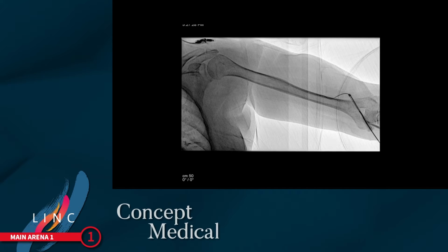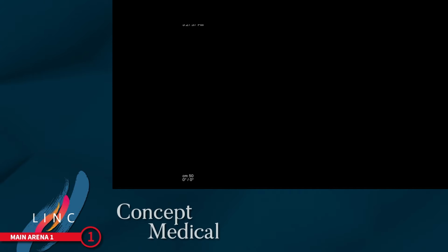Next, we try to traverse the stenosis with a 035 Terumo glide wire. It's hydrophilic in nature, and usually for stenosis would allow us to perform the interventions over the 035 platform, which is preferred. However, you can see it is indeed quite tight, and despite some maneuvering of the artery, we're still not able to pass the stenosis easily.